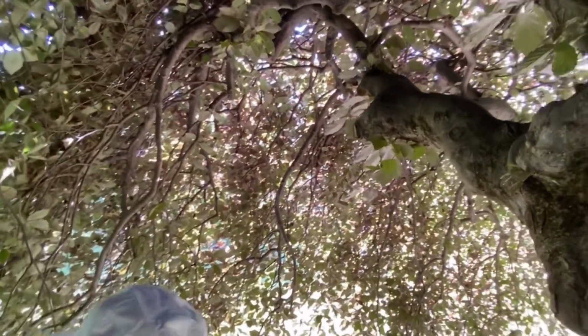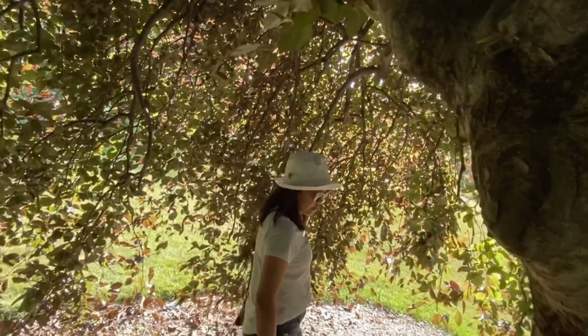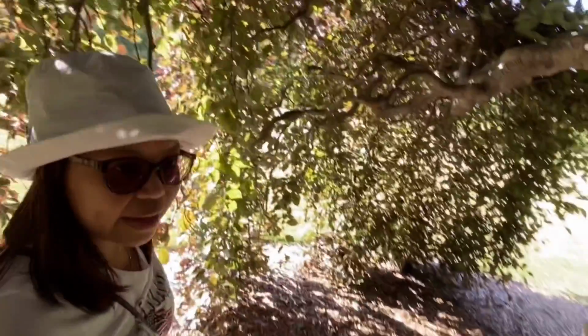Very cool. What kind of tree is this? Wow. It's really cool in here. You can put a bed in here and sleep in the night.